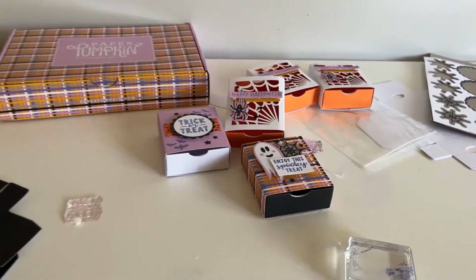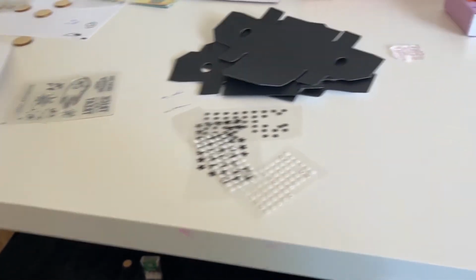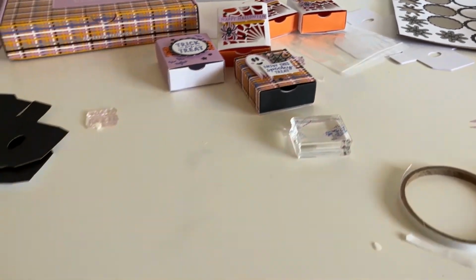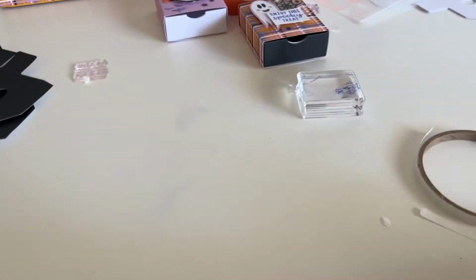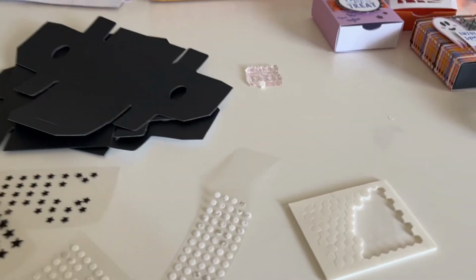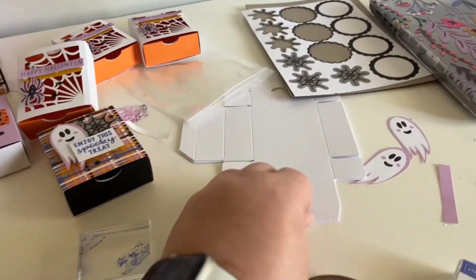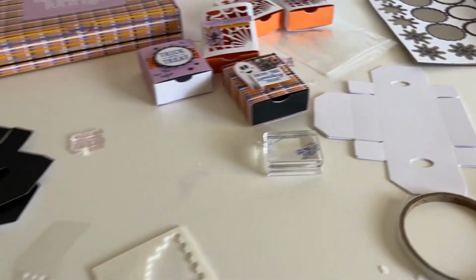But here's what I love about them. It literally has every single thing you need. This acrylic block or something similar to it comes in your first box, and that's the only additional thing. It has adhesive like these. This is the pop dots. This is the other type of adhesive. You don't even need scissors. You don't need a paper trimmer. Everything is where you can punch it out. And these are the boxes, and they're already folded and scored, and they're actually really easy to put together.